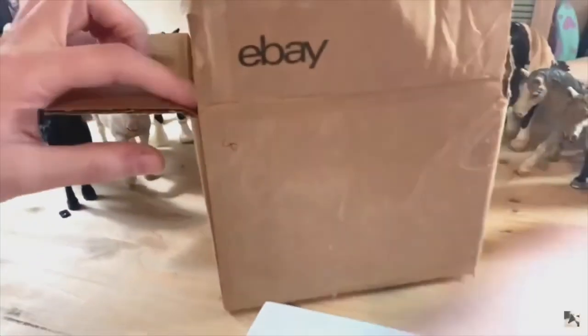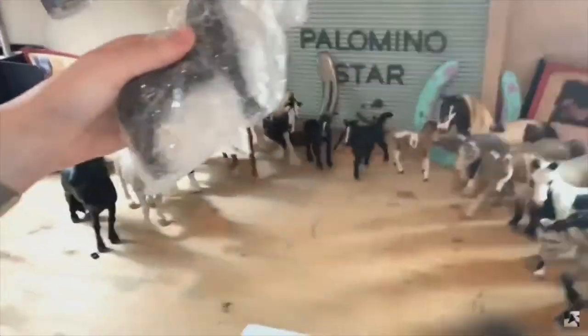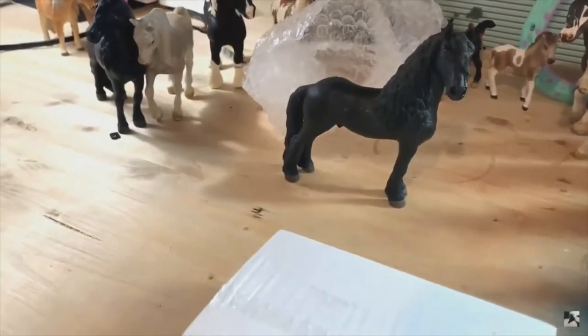Okay, so this can only be like two. Okay. Dolly box. You got it! Yeah! I did! Thank you! I'm going to repaint it to look like Bucky. But there is another repaint that you also wanted to do. So which one are you going to do? Because you wanted it repainted to look like that Friesian, like that horse I repainted.